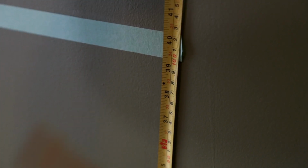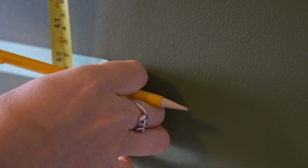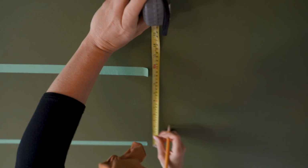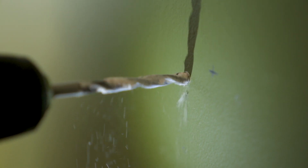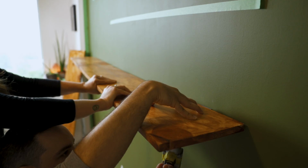Did you use a level with that? There we go. Nothing like a measuring tape to substitute as a level. Oh my god, those supports are so beautiful. Yeah, we found these online and they're so good. Teamwork! I love how that combo is. The black and the wood is so nice. I want those brackets. Oh, satisfying peel. Yes.